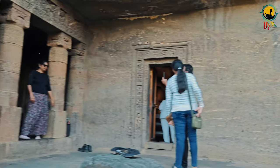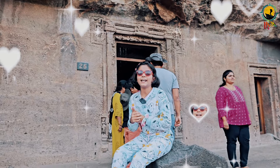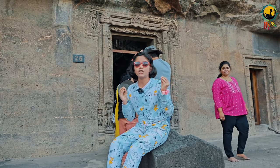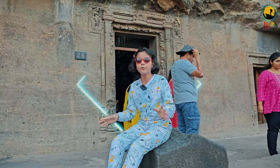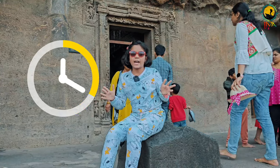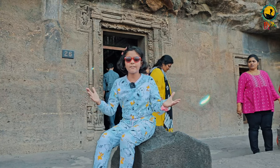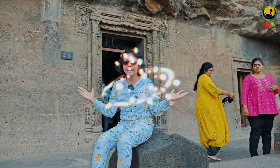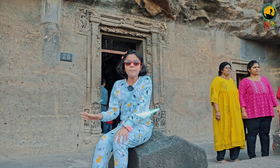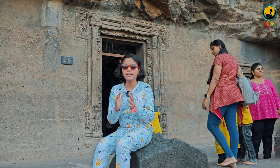So this is the end of my Ajanta cave tour. Hope you all loved it, and I tried my best to cover each cave in detail to show all of you. And I must recommend that whenever you have time, you should definitely visit these Ajanta Caves. It is really so stunning, really beautiful. To witness the Indian heritage, it's really worth it.